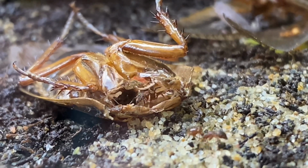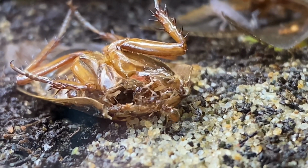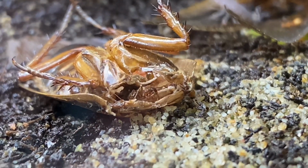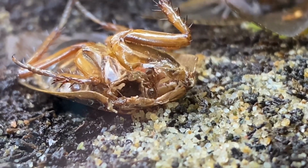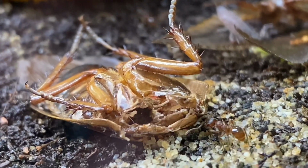And there you go. You've got the cockroach being eaten from the inside. They're all crawling in and out of its body, eating its innards, which is obviously gross. But as you can see there, they take a lot of protein. I've got a few other inhabitants that are going to be going in this tank soon, so I just need to stay vigilant with how much I'm feeding them, making sure I'm keeping on top.